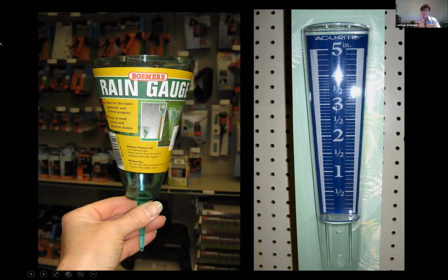I keep my rain gauge in a garden bed right next to my driveway. So if it rains at night, I check my rain gauge and write it down in a notebook I have in my glove box in my car. And if it rains when I'm at work, when I come home, I check my rain gauge. And if I don't have an inch a week, then I use my sprinklers.